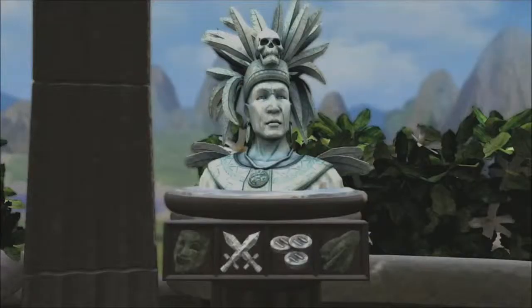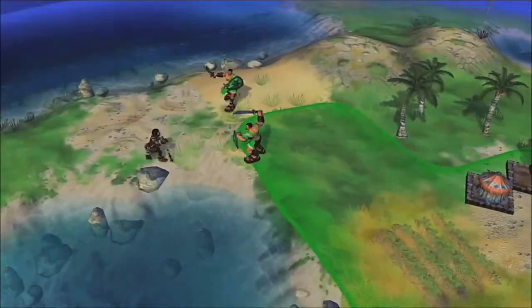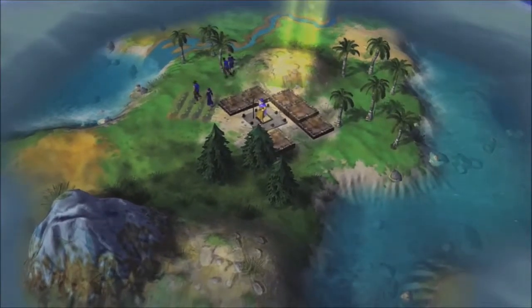This is Sid Meier's Civilization Revolution. We stand at the beginning of a new age. Our people have forsaken the nomadic ways of their fathers and have settled in a city. They look to you to guide them into the uncertain future.